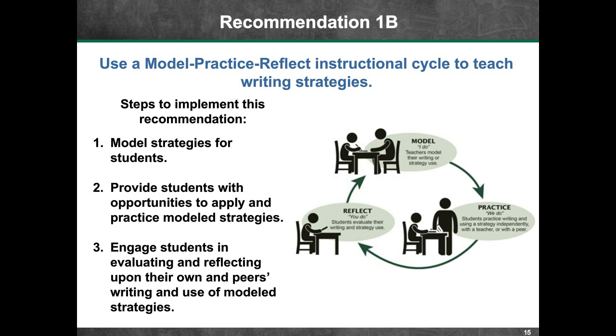The other aspect of this first recommendation is not only explicitly teaching strategies, but a model for how to do that. You remember the plan strategy that I mentioned earlier: in the first step you're analyzing the prompt, generating your main ideas and details, and then making some decisions about ordering. So in terms of the model, practice, reflect instructional cycle, we'd basically be involved in three activities.